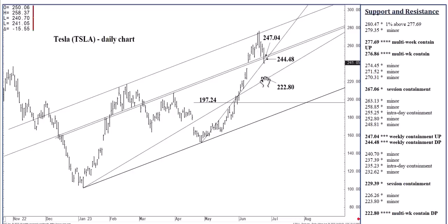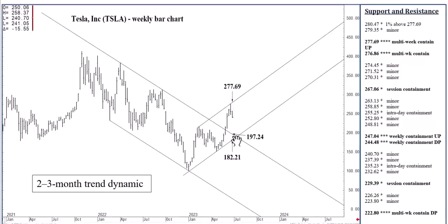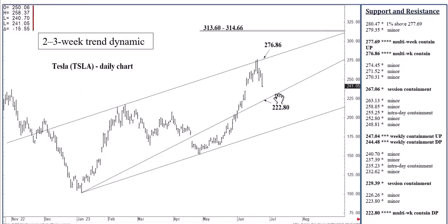Also, 2 to 3 week position traders may consider going long because it is off of that longer term speed line at 222.80, where we could bottom out into later July, and from there have the upper 270s again within several weeks. That's why I give it a full couple of months before the possibility of testing 182.21 to 197.24.